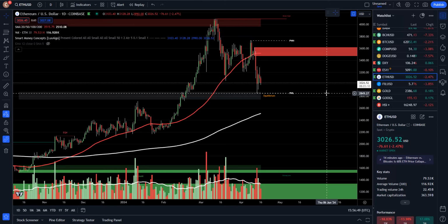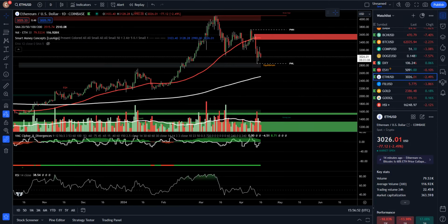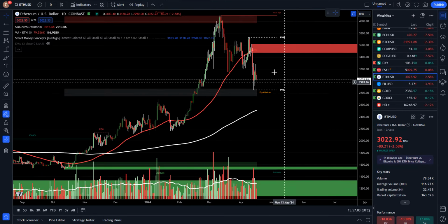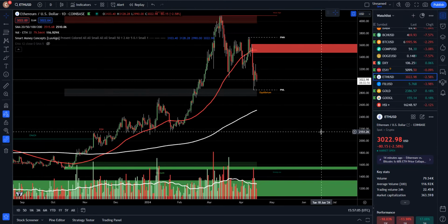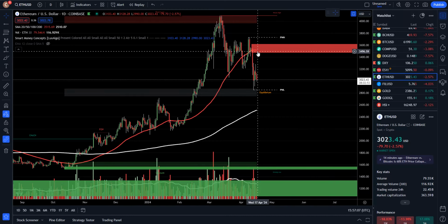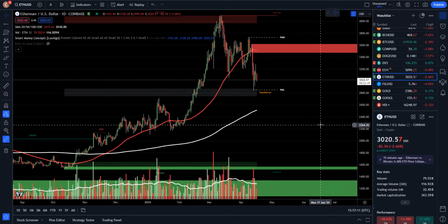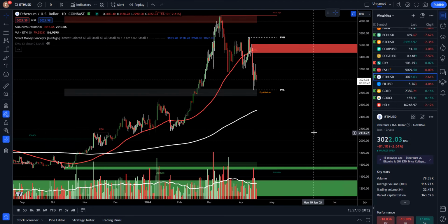So those are the areas that we're going to watch in the coming days here. Money flow is going to be at a positive 8.70. VWAP is going to be at a negative 5.52. And our relative strength is going to be at a 38. So really watch those areas, guys. Since we lost that 50, that's going to be a big area for us to reclaim if we're going to keep everything moving and trying to go back up and test that previous local high that we had around $4,100. So that's going to be Ethereum.